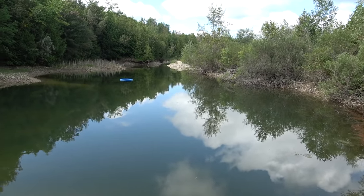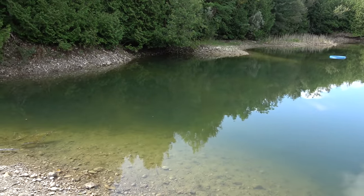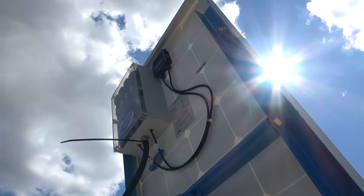Hey guys, just out here at the pond now. I got some good news and some bad news. It's been a couple of days since I was here last. The good news is that almost 100% of the algae has cleared up. That's awesome. I think it's probably a combination of us raking the stuff off the top and the aerator.